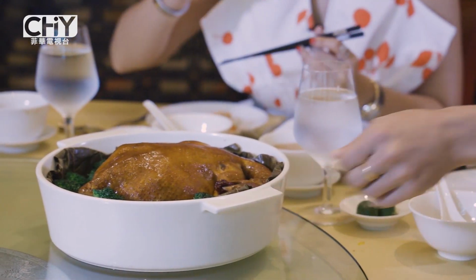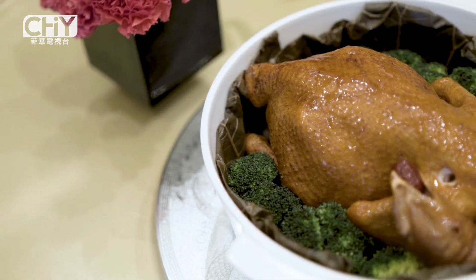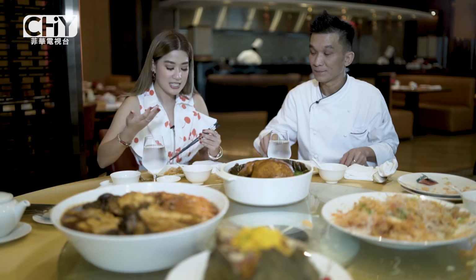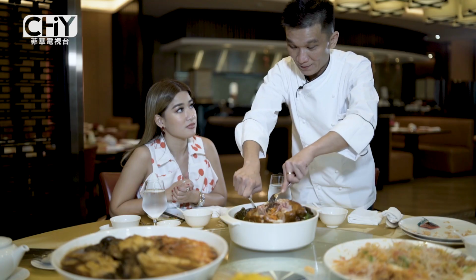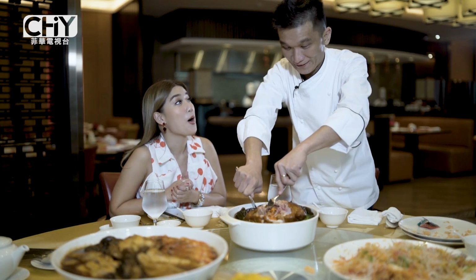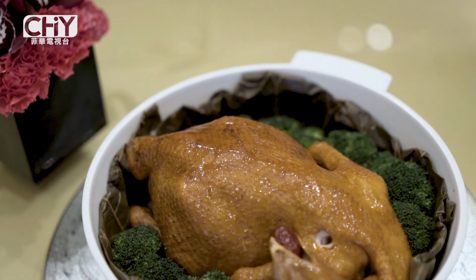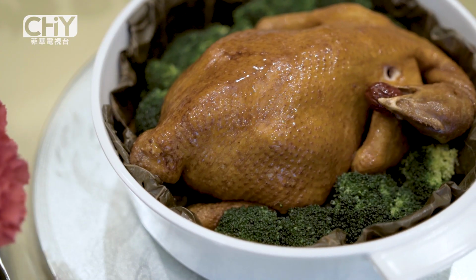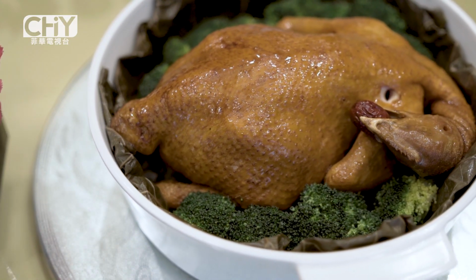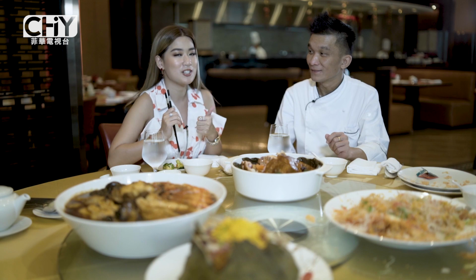We have the traditional steamed stuffed chicken, right? With 8 treasures. Wow. Please do the honors, chef. Wow. We have a lot of money inside the pocket. A lot of the ingredients, they're all beautifully enveloped and wrapped within, all representing prosperity, abundance, good fortune.